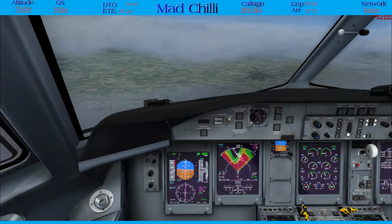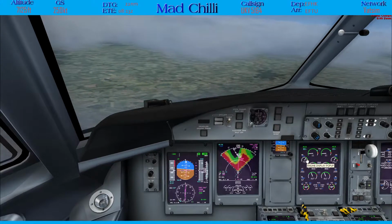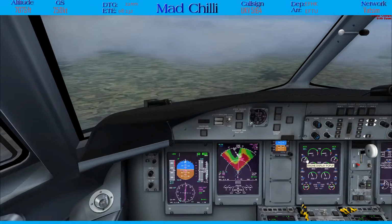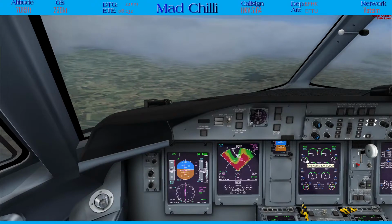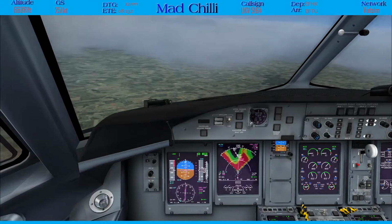So what I'll do, I'll click vertical speed and then put it back to 1,800 feet per minute, and hopefully it tries its best to stick to it. It's being a bit weird. It's because of the turbulence. I don't really know how there's so much turbulence up at this altitude.